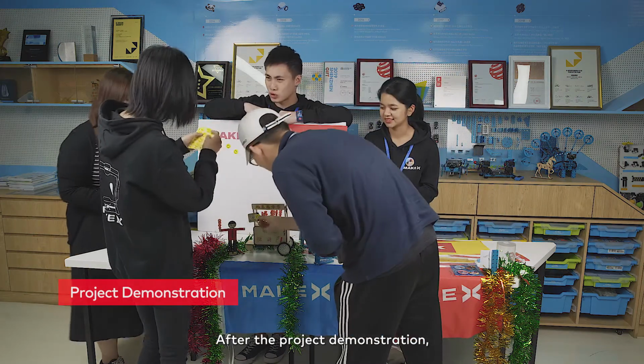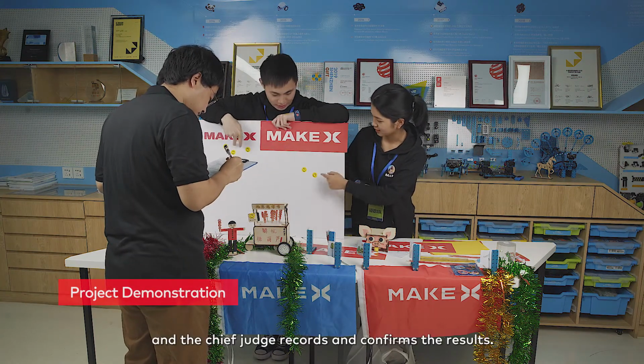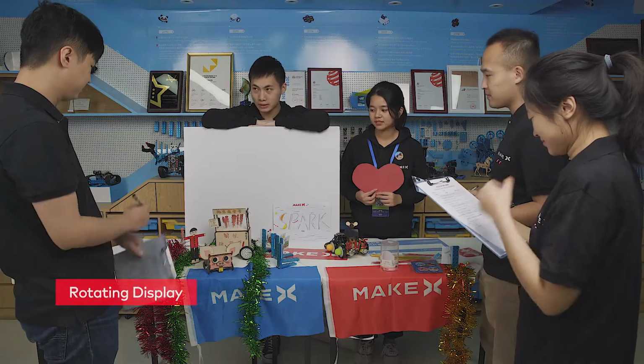After the project demonstrations, the chief judge organizes the staff to count the votes, and the chief judge records and confirms the results.